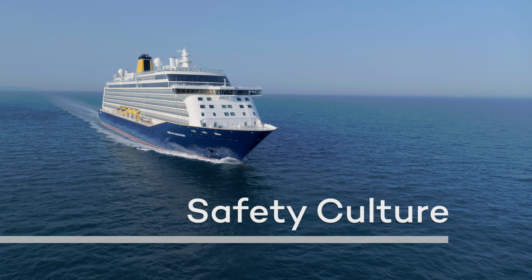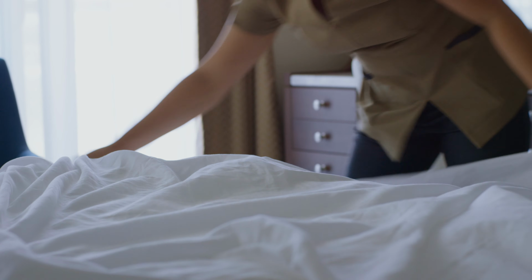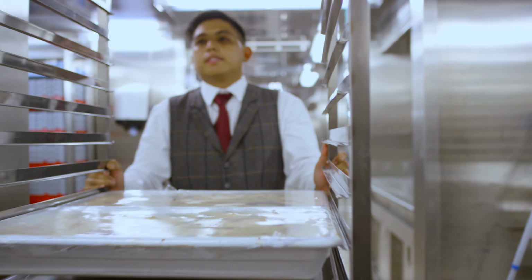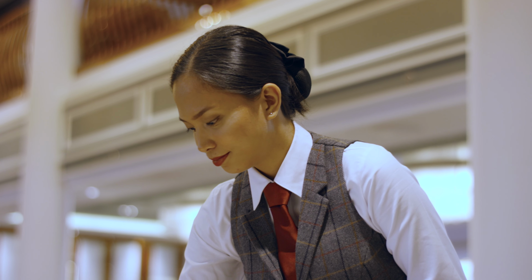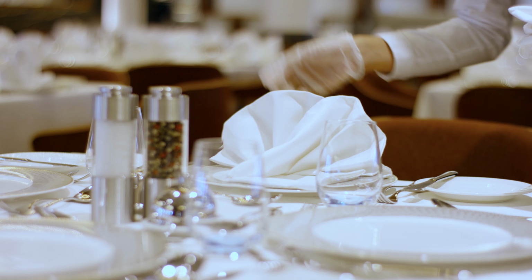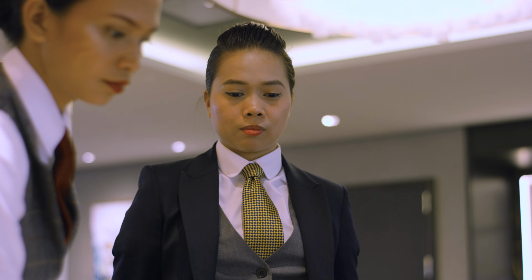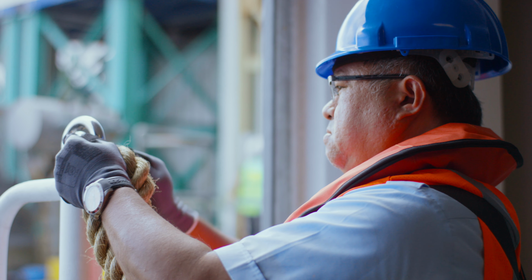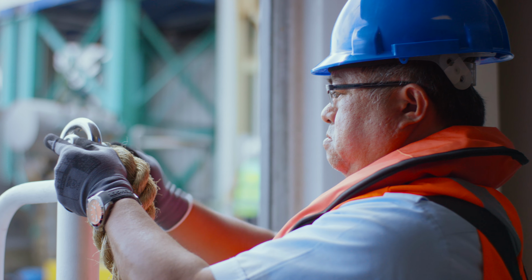Safety culture. Safety is not just about emergencies. Whether you work for the deck, engine, or hotel department, you need to remember that safety is everybody's responsibility. Your supervisor is your first point of contact when it comes to safety within your workplace. You are responsible for making sure that you are conducting your day-to-day duties in a safe manner.